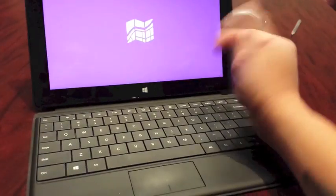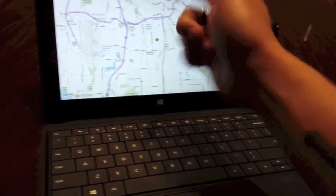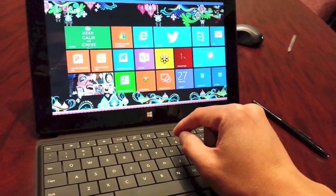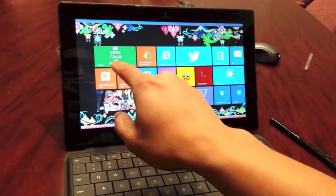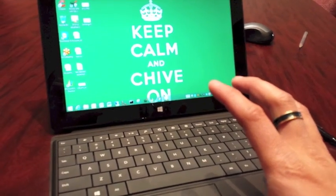Maps as well. There was an update in Maps. I'm not sure if it's been updated yet, but you can do 3D now, which is pretty slick. Now, I haven't gotten around to that. Again, I just downloaded it late last night, so I thought I'd give you guys a show really quick on how Windows 8.1 looks.